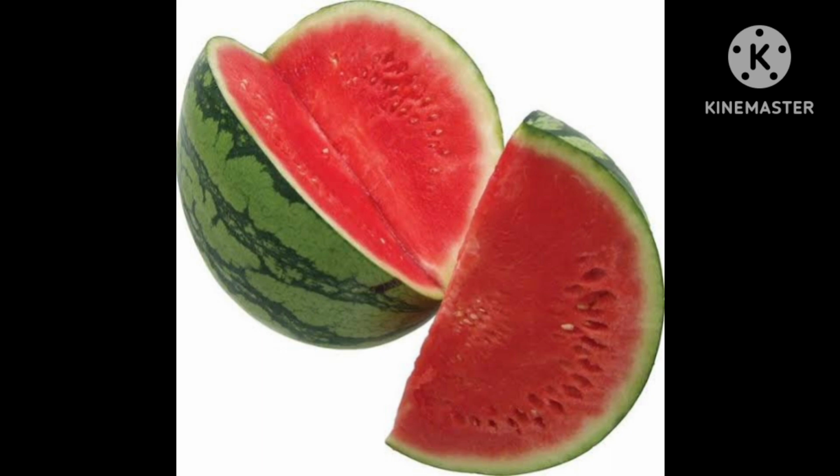In watermelon also, carbon is found. Many carbons are there, and all the carbons are joined to each other. Sometimes they join by a single bond, sometimes a double bond, sometimes a triple bond. If the number of bonds is more, then the carbon bond will be strong. Correct? If fewer bonds are there, the bond will be weak. More bonds, more strength. A single bond is weak, a double bond is strong, and a triple bond is stronger still.